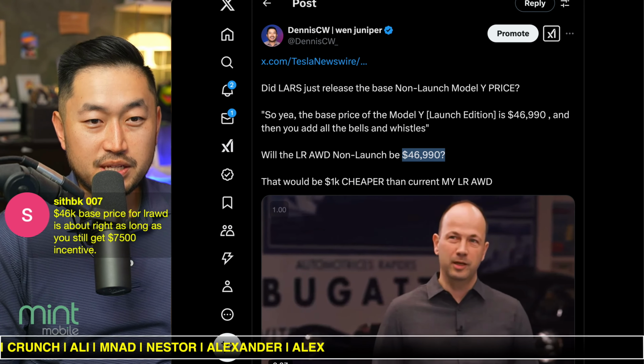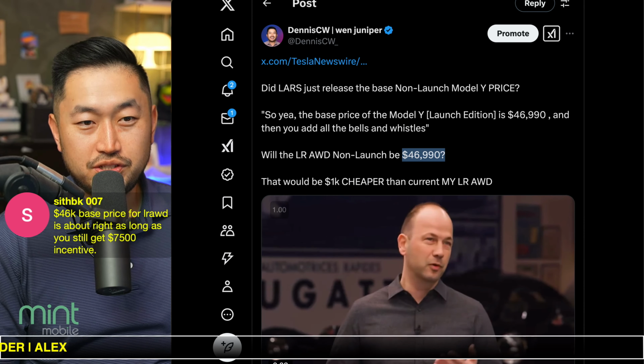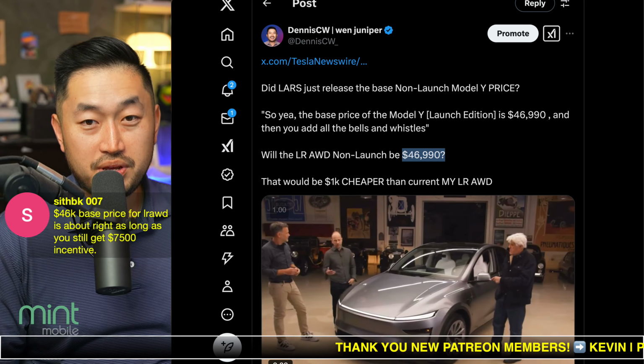46 base price for a long-range all-wheel drive is about as right as long as you get the 7,500 incentive. Yeah, it's actually 46,990 as he says in the video, not 46. And so certainly it would be very interesting to see if that actually comes out at that time frame.